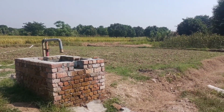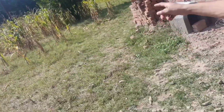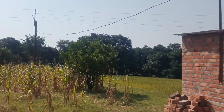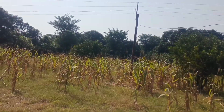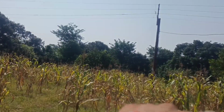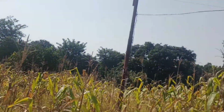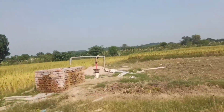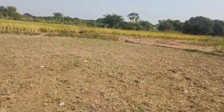All the electric controls for this borewell water are here, this is the meter, and it has a fan and a cot. And these are the trees of oranges, two or three trees of oranges on that part. And this is the crop of maize. Half of that part is harvested, and the remaining part is still there. That portion is sowed with grass for the cow.